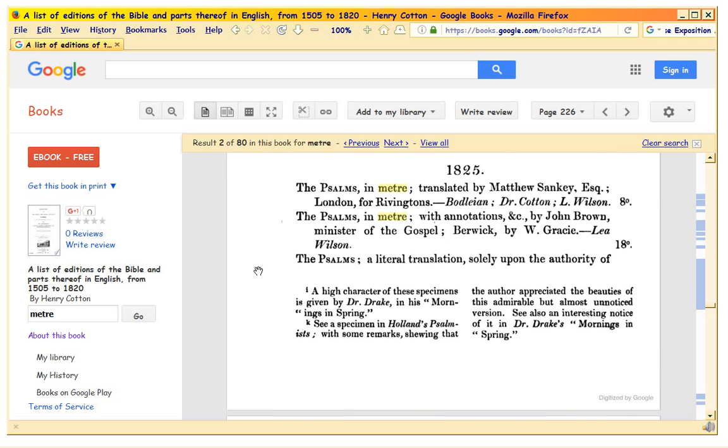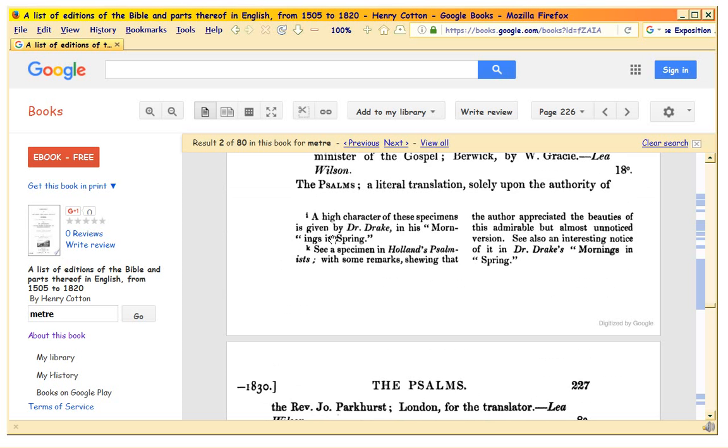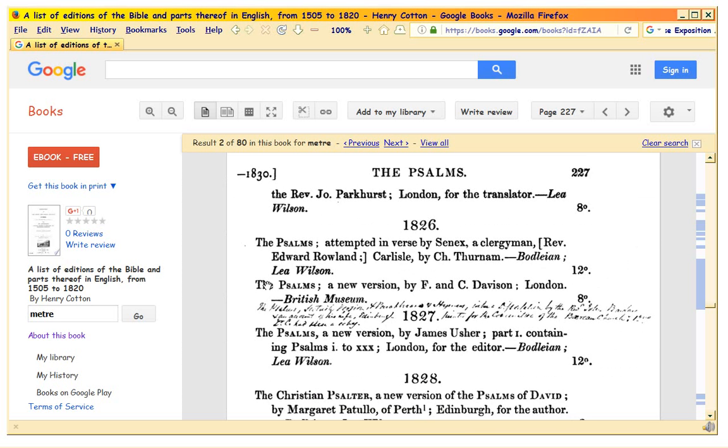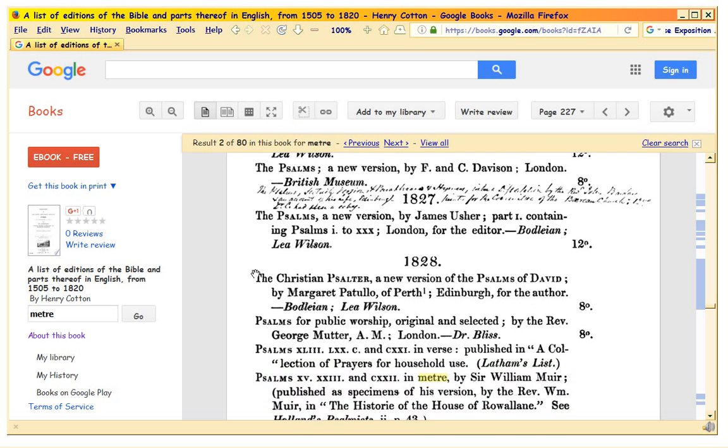Here's a literal translation based solely on the authority of Reverend Joseph Parkhurst, but I don't know if that's metered. He's not saying it is. You get the point? Every single year they're coming up with this stuff, and I can't read the handwriting there, because this is a facsimile copy of a book. Maybe you can read that. You can use this thing here up at the top, the four arrows, or you can use the magnifier glasses to read it. I don't have time to do that right now.